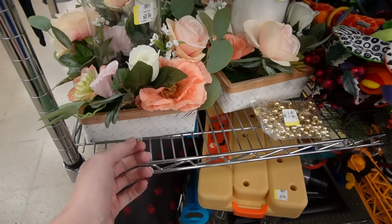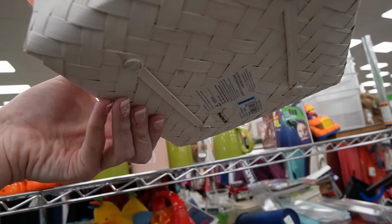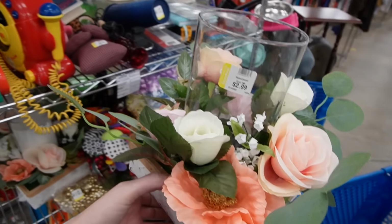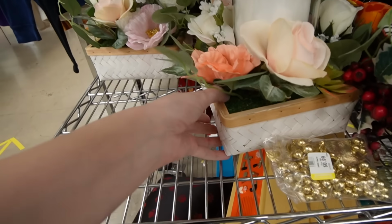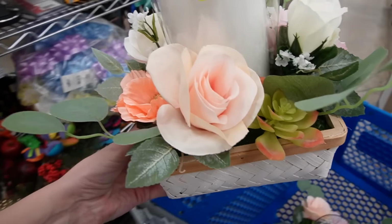These arrangements are really pretty. They're $2.99. They would look great for a wedding. Sonoma. $2.99 each. You know what? I might grab those. Oh, there are some with candles in them. Holy smokes. Those are beautiful.